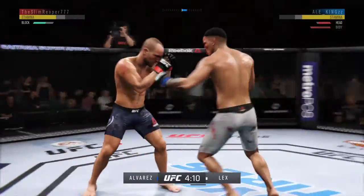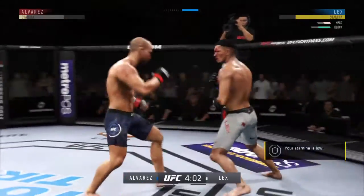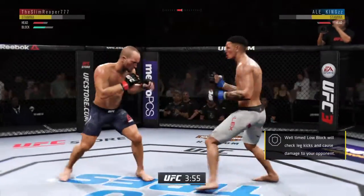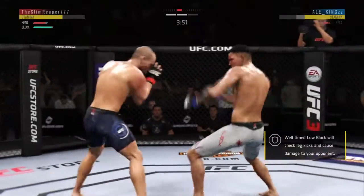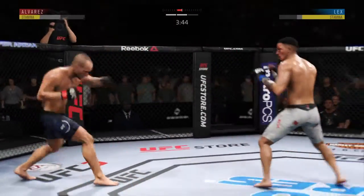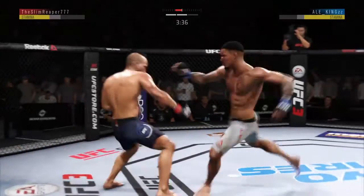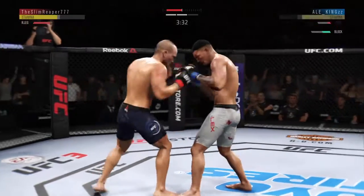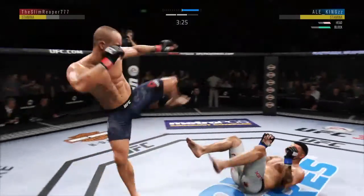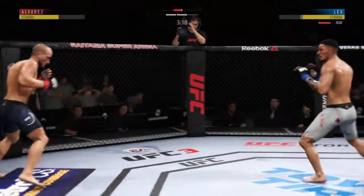Body kick, look at that. The left hook hits home. Check that one. He's hurt bad. He is clearly in big, big trouble here. Goes down again. Back to the feet.